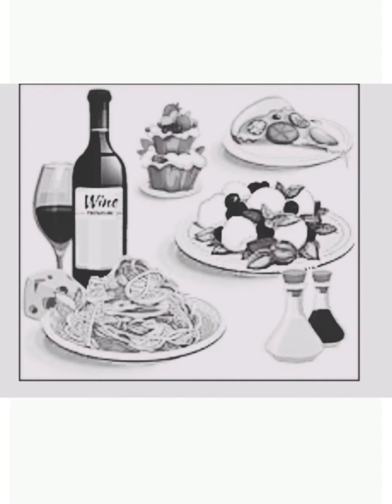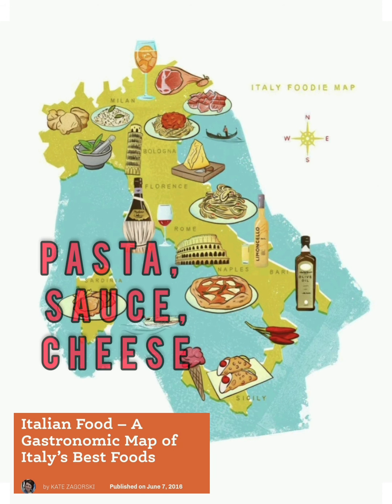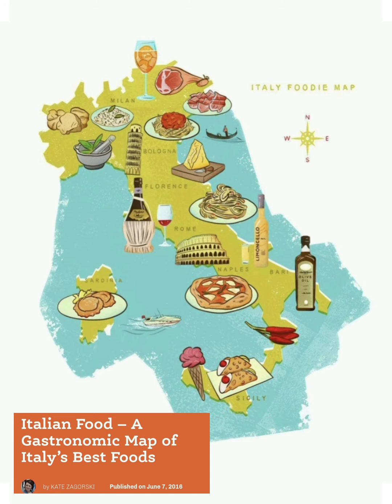What is Italian cuisine? Italian cuisine consists of traditional meals and ingredients that people consume in Italy. While pasta, sauces, and cheeses are staples across the country, every region has its own unique ingredients and dishes that have contributed to the influence of Italian cuisine.